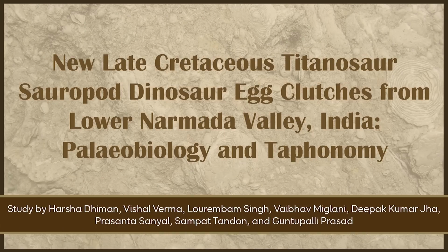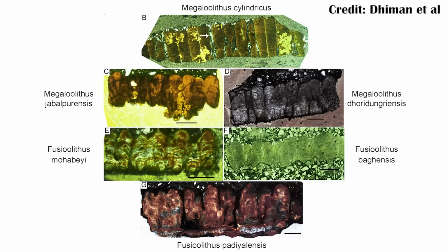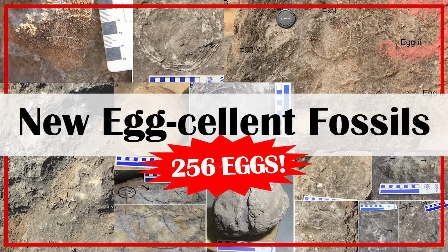And that brings us to papers that I've already done entire videos on, so quick summaries of those. There's 200 and some odd eggs found in India of titanosaurs. And there's some variation in the shapes and structures in the shell, meaning there's probably at least 6 different species of sauropods knocking about in late Cretaceous India. So they were still doing pretty well there.